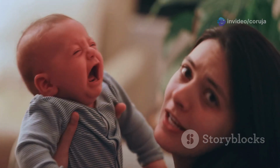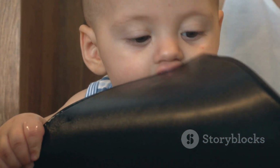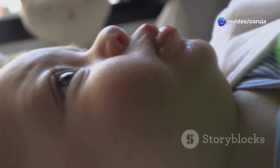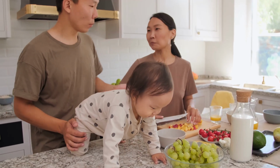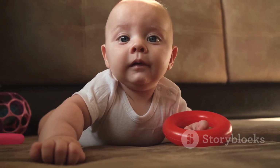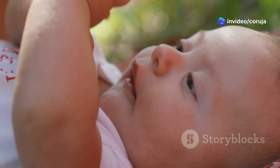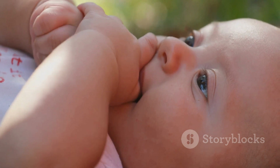Now let's talk about some ways you can help soothe your baby during this time and make teething a little easier for both of you. One of the most popular options is teething rings. These provide your baby with something safe to chew on, which can help ease the discomfort. Some teething rings can be cooled in the fridge to provide extra relief. Just make sure to follow the manufacturer's instructions for chilling, and never place the teething ring in the freezer, as it could potentially harm your baby's gums. Also, avoid tying the teething ring around your baby's neck, as this poses a choking hazard.